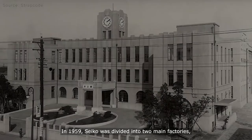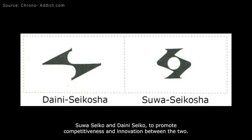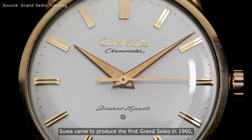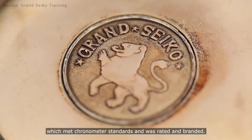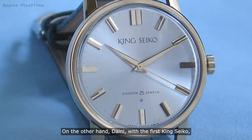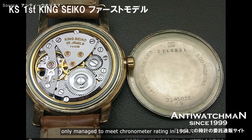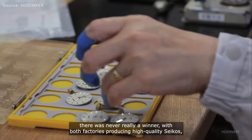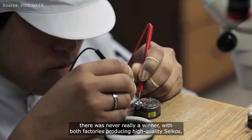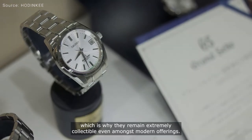In 1959, Seiko was divided into two main factories, Suwa Seiko and Daini Seiko, to promote competitiveness and innovation between the two. Suwa came to produce the first Grand Seiko in 1960, which met chronometer standards and was rated and branded. On the other hand, Daini, with the first King Seiko, only managed to meet the chronometer rating in 1964. But now, in the eyes of collectors and experts, there was never really a winner, with both factories producing high-quality Seikos, which is why they remain extremely collectible even amongst modern offerings.